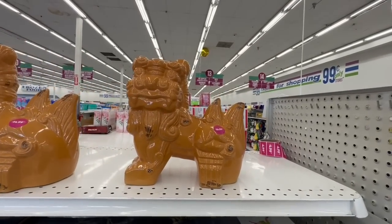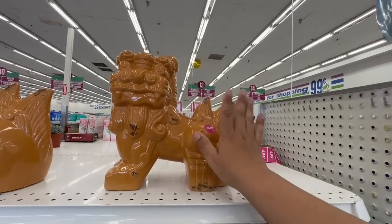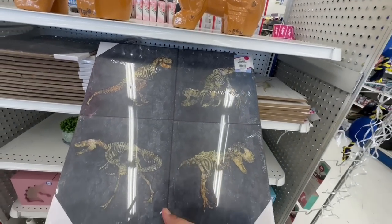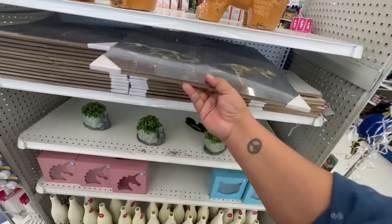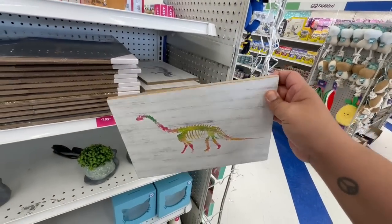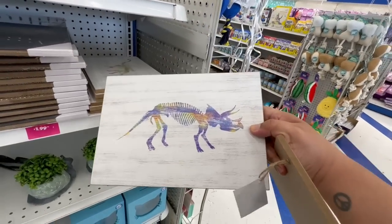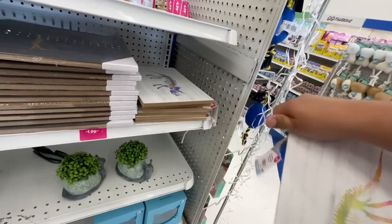These are $14.99. Gorgeous. And kind of heavy too, so careful. And look at these. Wow. They're $5.99. Kind of heavy too, so be careful when you grab those. And they have these wooden ones for $1.99. They do have different shapes, or different kinds rather, so pretty cool.